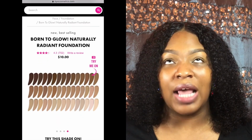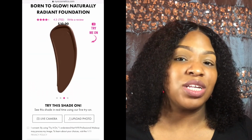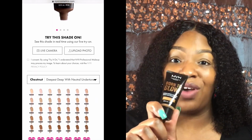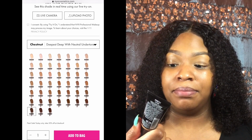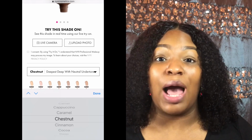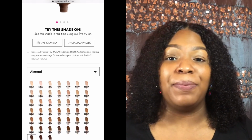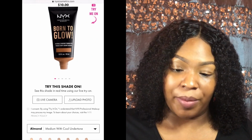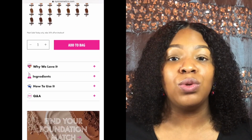So I wanted to see the wide variety of shades that they have, so I went straight to the NYX website to look at all of the possibilities. They have a wide variety of shades. I was really surprised, I just wasn't expecting that from NYX. They had over 40 different shades in this Born to Glow foundation. That's really good. I was really impressed and glad about that. I love a foundation that has a wide variety of shades and appeals to all different skin types. So thumbs up for that as well. The one that I got is Almond, and it said that Almond was medium with cool neutral tones, which is about what my skin tone typically is.